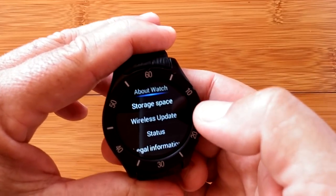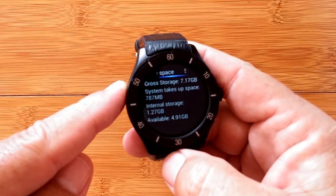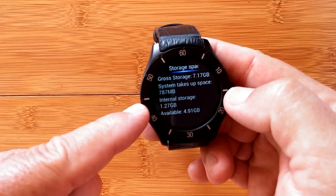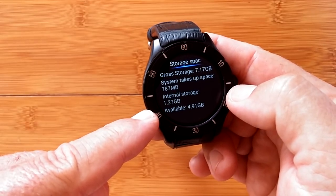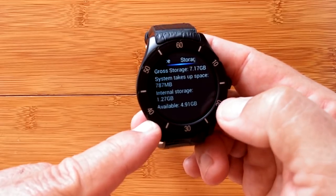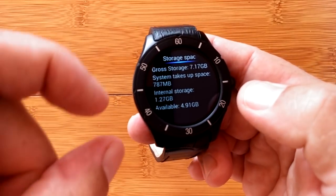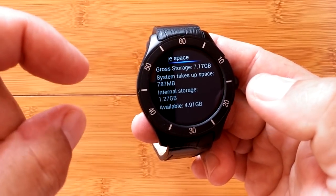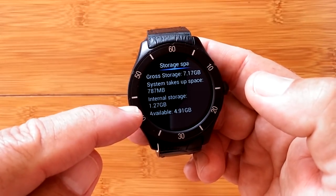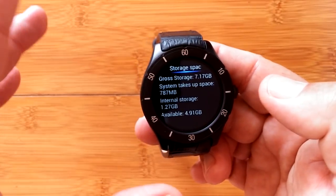And then about the watch, where you have your overall storage space. Now remember, this is an 8 gigabyte storage, well, 7.17 gross. The operating system takes that up, and look, internal, it takes up 1.27, so your available to use is 4.91 gigabytes. Now, that internal storage, I'm not sure if that's going to be where your apps load when you install them. If it is, you may not be able to put a whole lot of apps because you'll run out of some space there. But if you can use them in the entire watch, then 5 gigabytes is quite a bit that you can use.